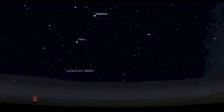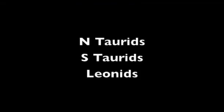Good morning, folks. It's a good time of the year to head out and see some fireballs. We have 3 annual events collected together now. North Taurids, South Taurids, and the Leonid meteor shower are all currently playing a role.